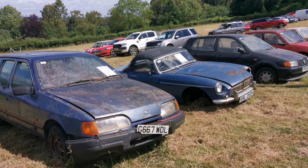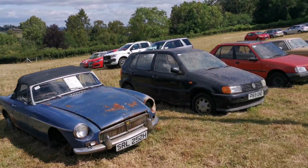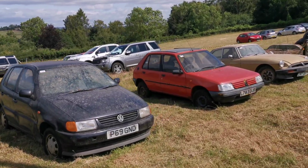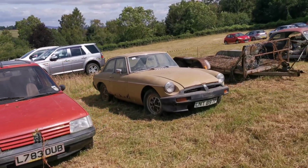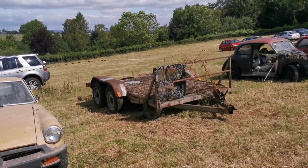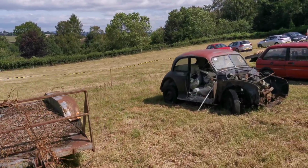Doward Farm and vehicle auctions. The auction itself is going to be held on the 28th of June. Just come down and have a look, see what is here. There's a big collection that's been sat for some years. There are a few rarities here as well.